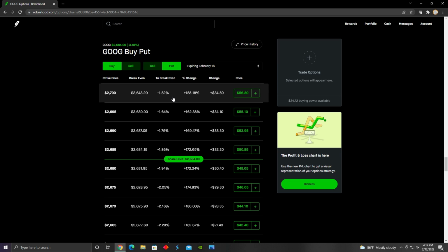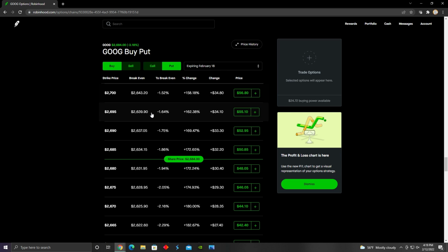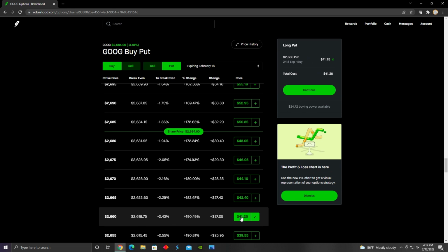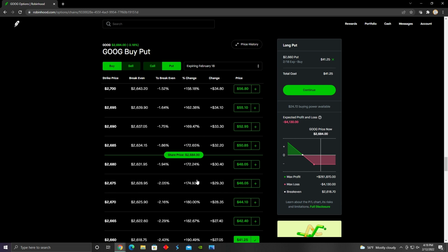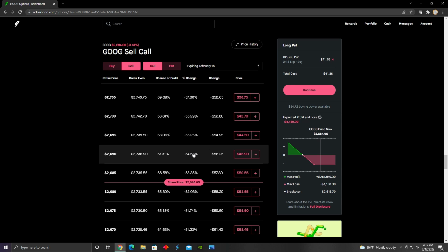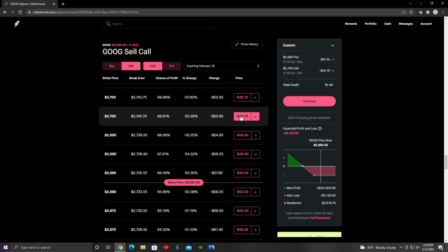So as I said before, this strategy would typically be used by a trader who already owned 100 shares of the underlying. And the way they would do this is by opening a long put position as well as a short call position. So for the long put position in this case, let's say that we wanted to protect our downside risk past $2,660 per share. So that would be the put contract that we would buy, our long put position. And then we would sell a call option that is also out of the money. So in this case, we might sell this $2,700 call option.